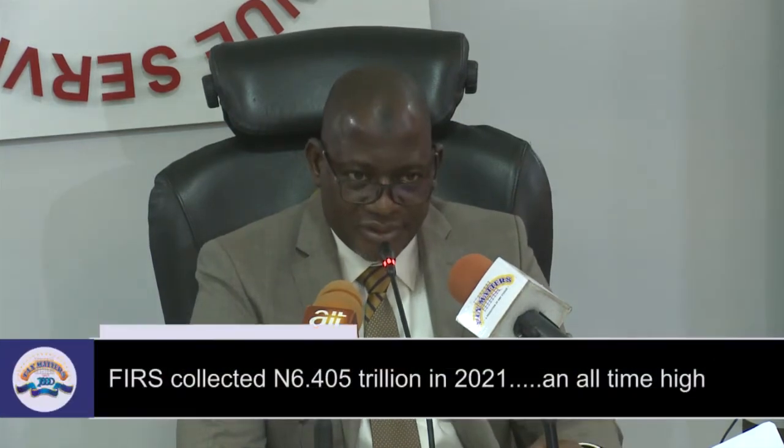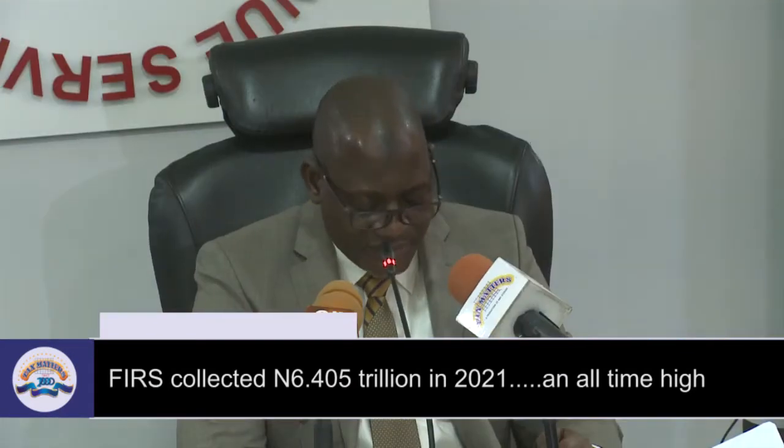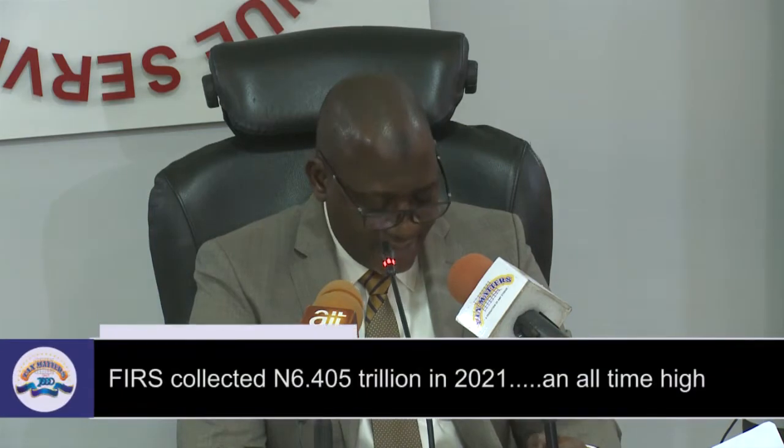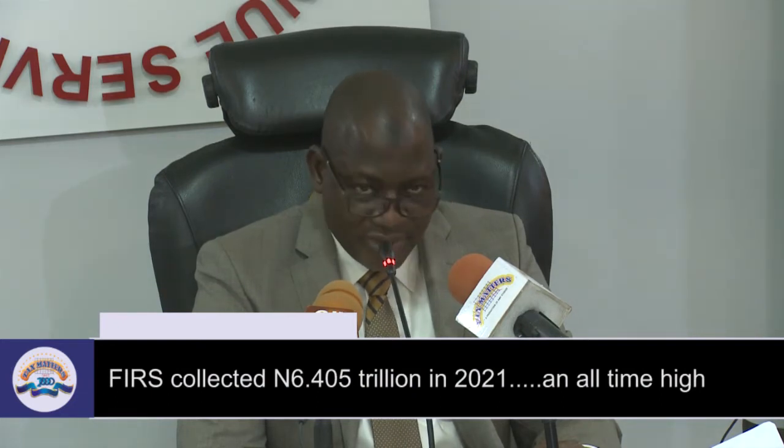Understanding the performance of the FIRS in 2021. In the year 2021, the FIRS achieved a collection of 6.405 trillion naira, which represents over 100% of our collection targets for 2021. It is also the first time the service is crossing the 6 trillion mark and the highest sum ever collected by the Federal Inland Revenue Service. I'm proud to say that technology, and to be precise, deployment of our homegrown TaxPro Max solution, was the backbone to achieving this feat. The Executive Chairman of FIRS also used the occasion to call on the media for support.